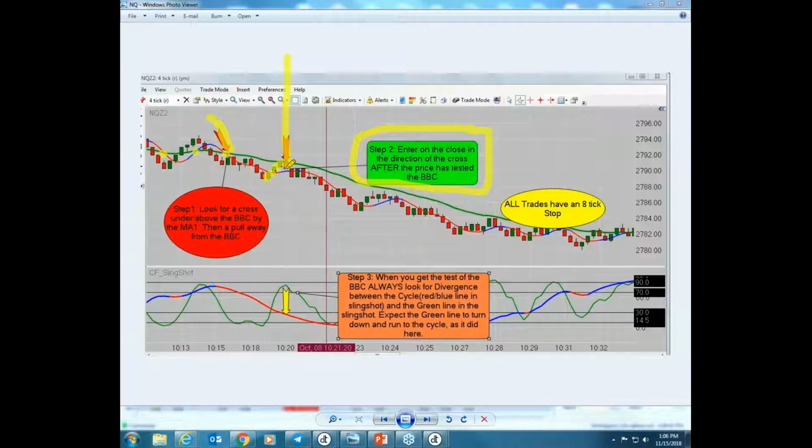So what you expect to see is a red candle or a down close. We're looking for a down close. So after the cross, we expect the market to come back, touch the BBC, and close in the direction of the trend. Red candle. Why? Because this is a red MA1. If the MA1 was blue, then we would be looking for an up close or a green candle or a blue candle, depending on how your chart is set up. Again, the common denominator is everything's the same color. So that is the normal thing for the market to be doing, is to pull back to the BBC.